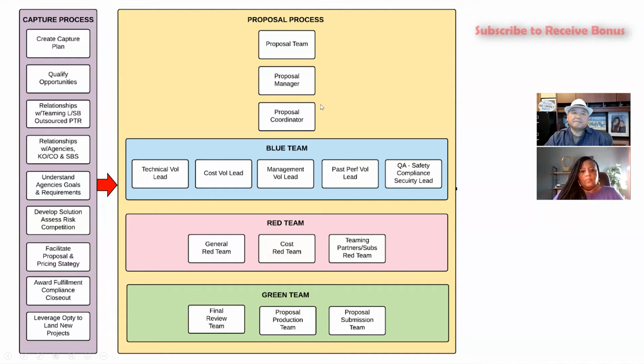So you get the proposal team, and the first team is the blue team. The blue team is made up of a technical volume lead, the cost volume lead, the management volume lead, the past performance volume lead, and then the safety, compliance, quality, security lead, someone that handles some of the compliance stuff. That's the blue team.